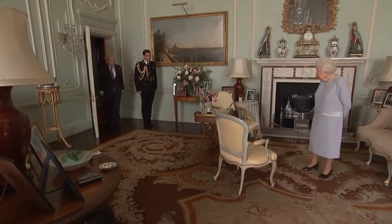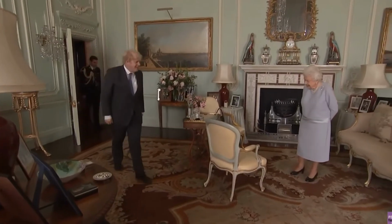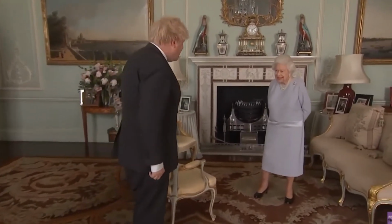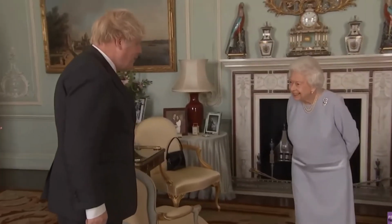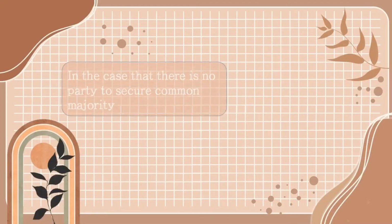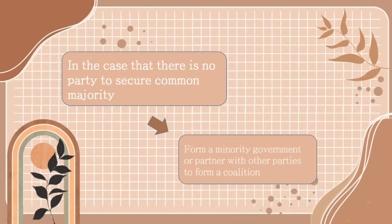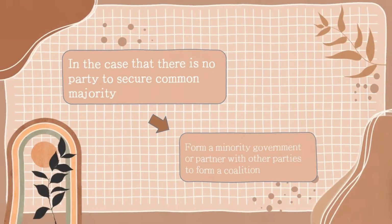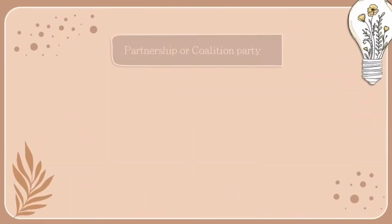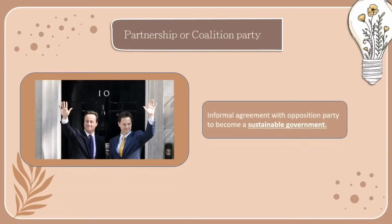In the United Kingdom, if any party secures a majority, the Queen invites its respective leader to become Prime Minister and form the government. If the leader agrees to the post, he assumes the role immediately. However, in case there is no party to secure a clear majority, the largest single party could form a minority government or partner with other parties to form a coalition. The largest single party can also reach an informal agreement with the opposition party to become a sustainable government.